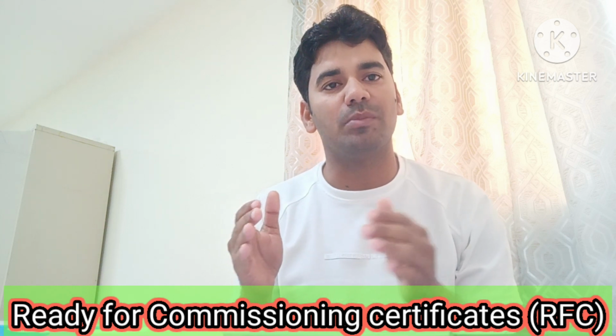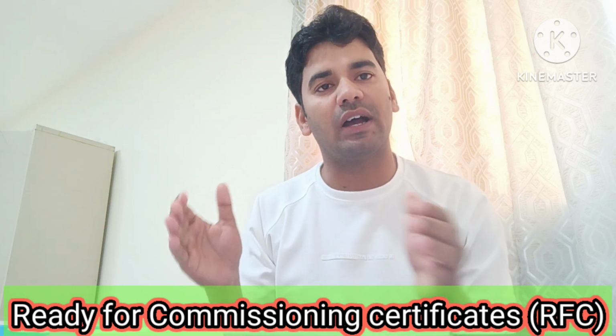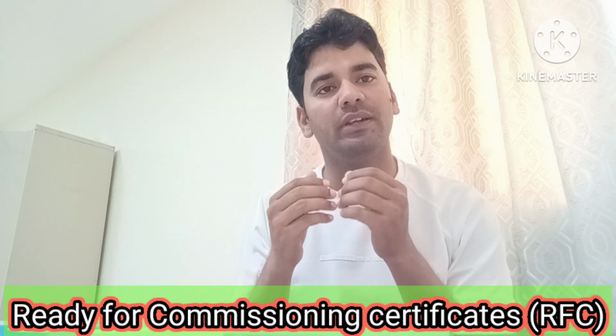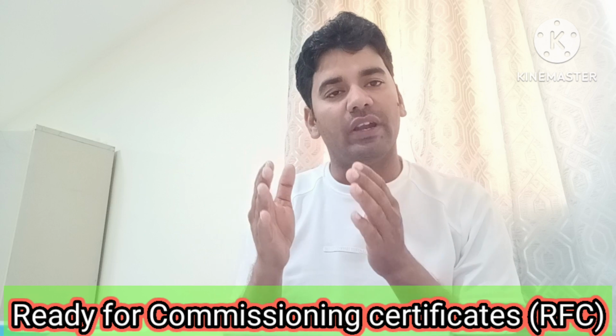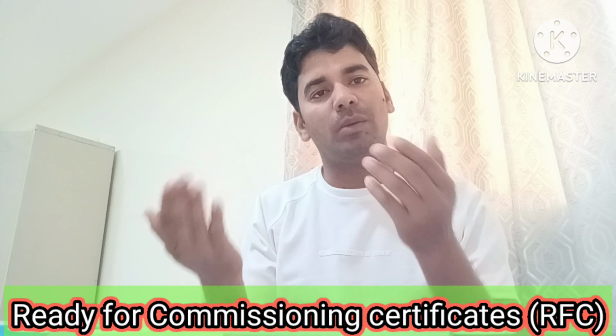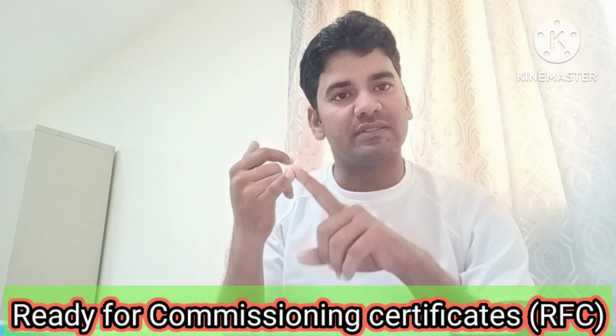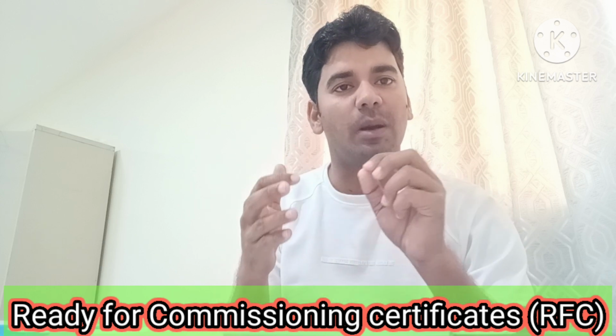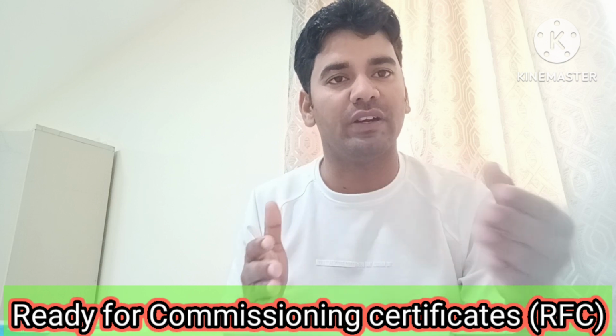RFC certificate, ready for commissioning certificate. When you say RFC, that means the line is pre-commissioned and the construction job is completely completed, ready for commissioning. Now you are going for the commissioning stage. First stage is construction, second stage is pre-commissioning. Those two stages are completed, that means the RFC certificate is issued.